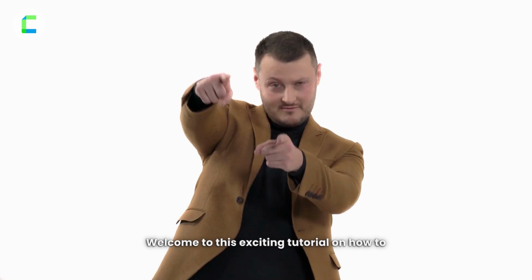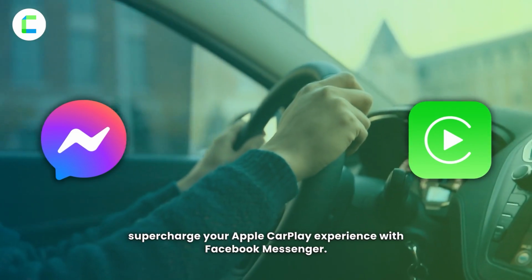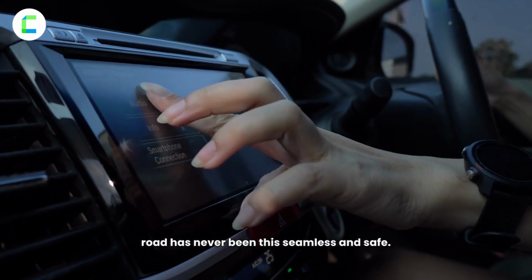Hey there! Welcome to this exciting tutorial on how to supercharge your Apple CarPlay experience with Facebook Messenger. Buckle up, because staying connected while on the road has never been this seamless and safe.